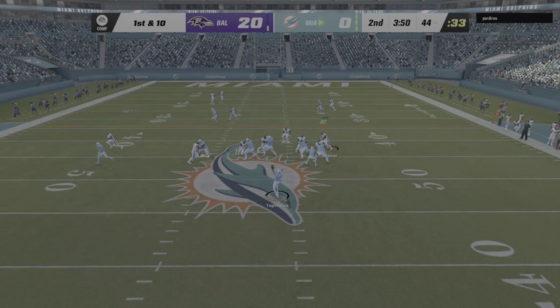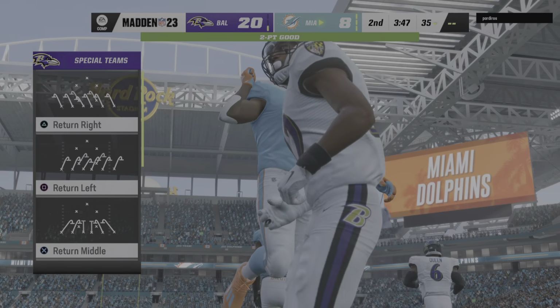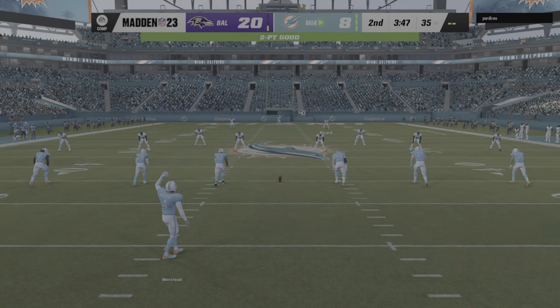And that is caught. Touchdown, Miami. Tyreek Hill, 44 yards. And the Dolphins are able to cut into that deficit. He's got it for the two-point conversion. So they tack on a pair more here to narrow that deficit a bit further. Morstead, the punter, out to kick it off.